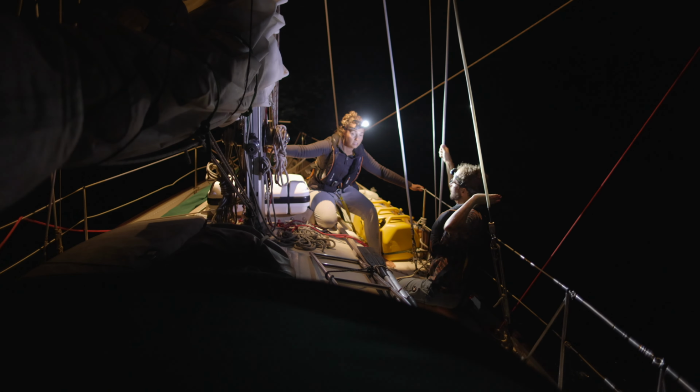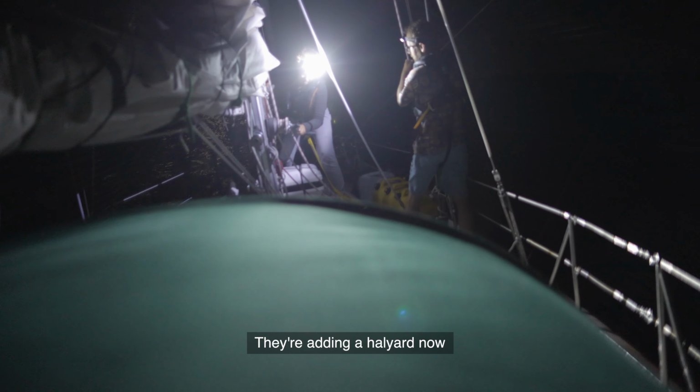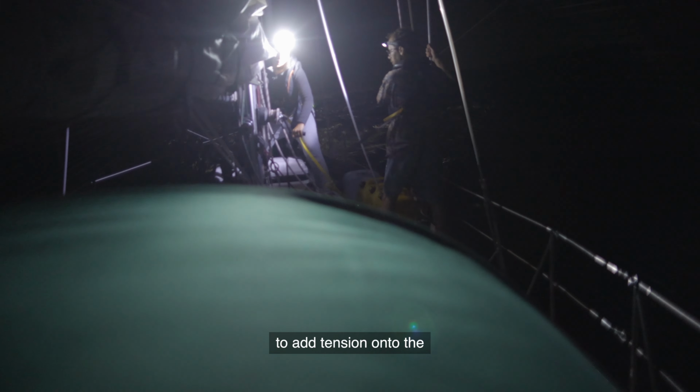It's all pretty tense back there. I got woken up by Tim to get my clothes on now, and they're adding a halyard now to add tension onto the mast.